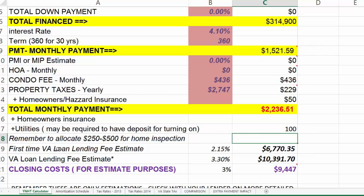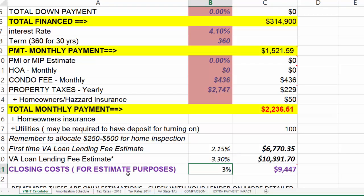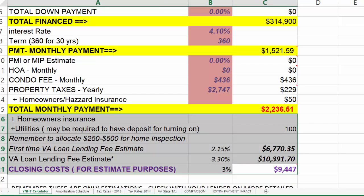As far as the lending fees, obviously if you're a VA or getting a VA loan, these are lending fees. And depending on who you're going with for your VA mortgage, you can ask them if there are any additional benefits that you can get. If you have the opportunity to get the lending fee built into your mortgage, we've had some cases where that was allowed. And then also find out about your closing costs. Now here we estimated again a high percentage. We always let our people know just to estimate 3%. So those are the costs that you should be aware of when you're buying your first property.